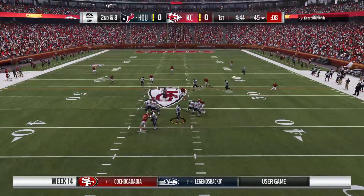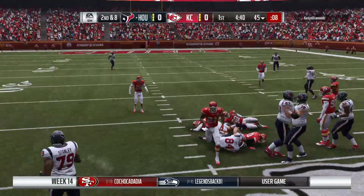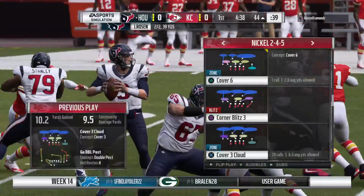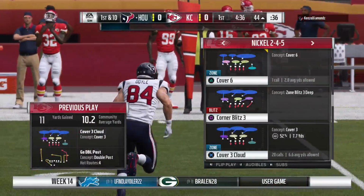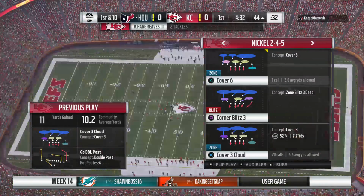Second down, Rosen. Looking left side, he's got it, complete. And taking it across midfield and inside the 45. His first catch of the game, good for 11 and a first down.